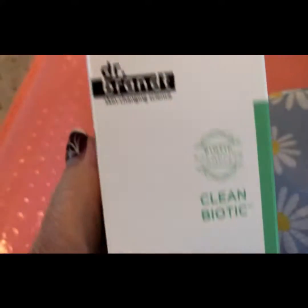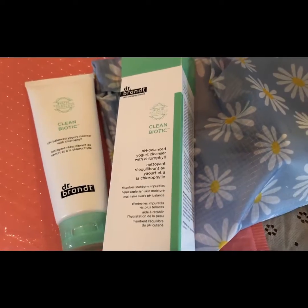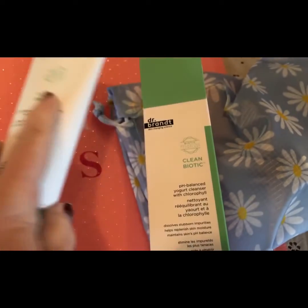Okay, so my first product is the Dr. Brandt Skincare. It's a yogurt cleanser. This retails for $35. It's 105 milliliter size. It's a face wash, gel cleanser, prebiotic and postbiotic to help good bacteria on your skin thrive and to balance, soothe, and hydrate.